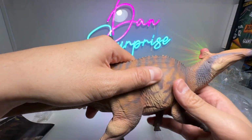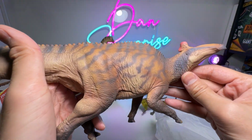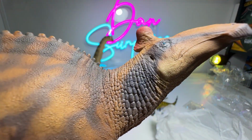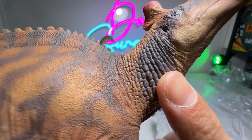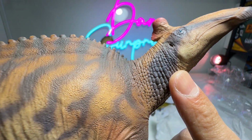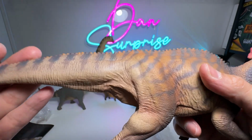So Edmontosaurus, the Edmontosaurus right over here, you can see, wow, this part reminds me of, I don't even know, a tapir. The face reminds me of a tapir. The body and neck remind me of an alligator as well. It also looks like a rhinoceros. It basically looks very realistic. It looks like a modern day animal.